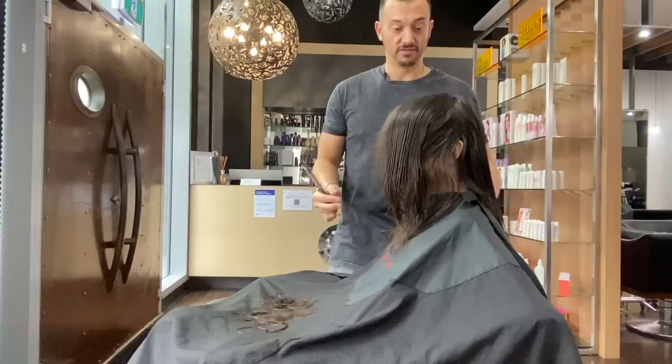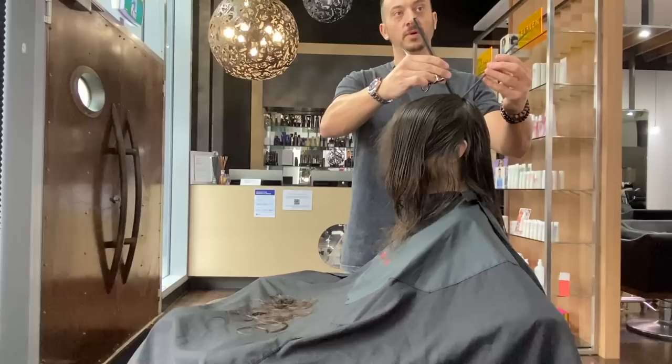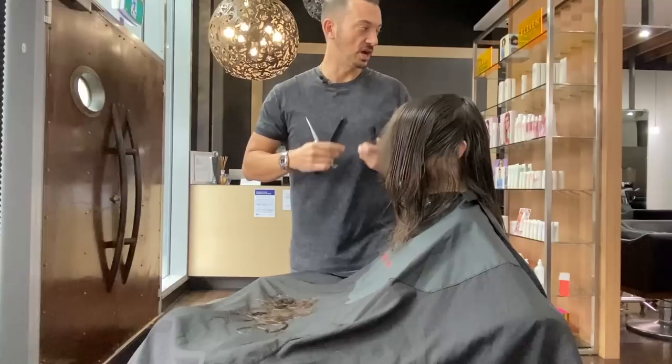What we're going to create in terms of a shape here, in technical terms, is a concave shape. You've probably seen it in the back, like an A-line. You've seen it in the front when we create that shape. But now we're actually gonna create it here. So we wanna go short to long here, and then short to long there. This is how you create that shape. For me, this is the best way to do it.